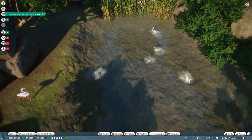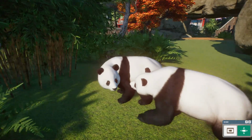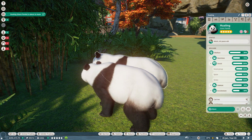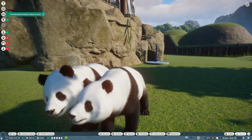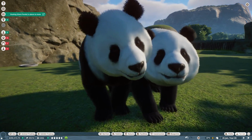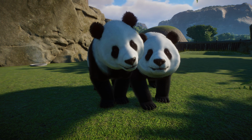The giant pandas are about to mate! Do we have panda babies incoming? That would be very exciting. Oh, you guys. All right, all right. We need to make this area look prettier too. I'm noting a definite lack of romantic bamboo and cherry blossoms. Definitely need to add those in.